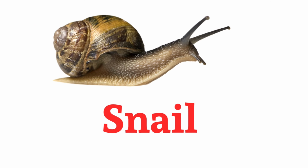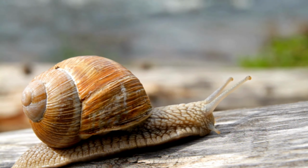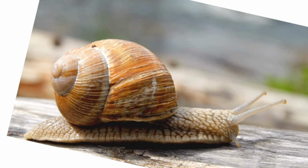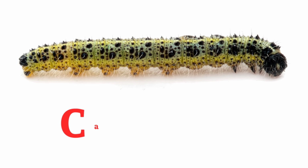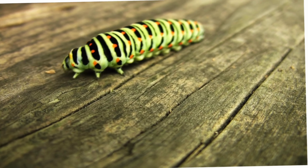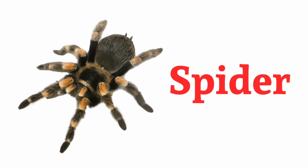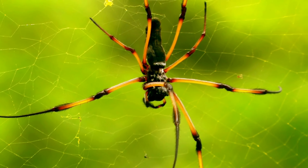This is a snail. It moves slowly with its shell. This is a caterpillar. It wiggles on leaves. This is a spider. It crawls and makes webs.